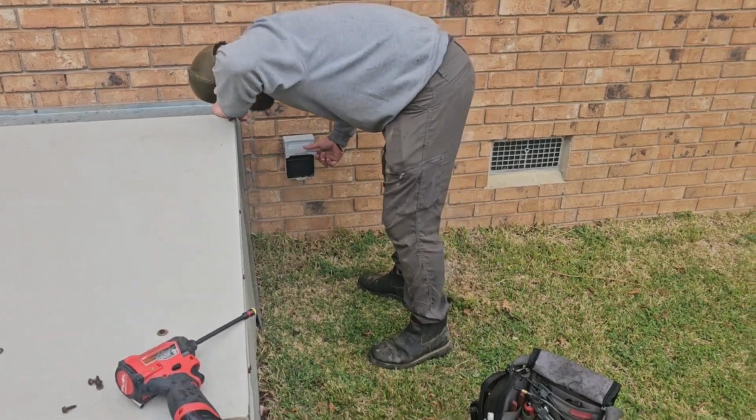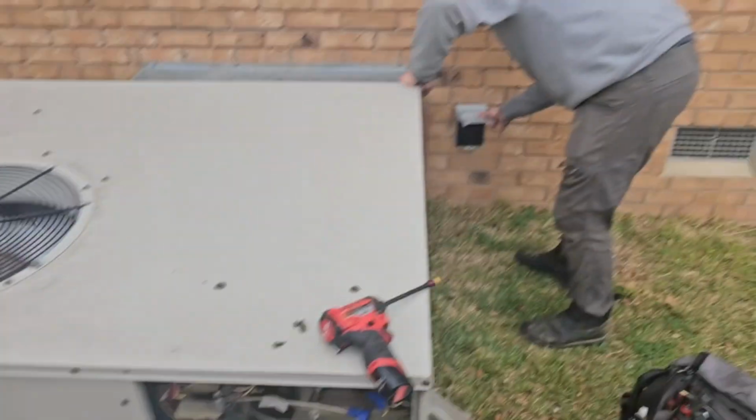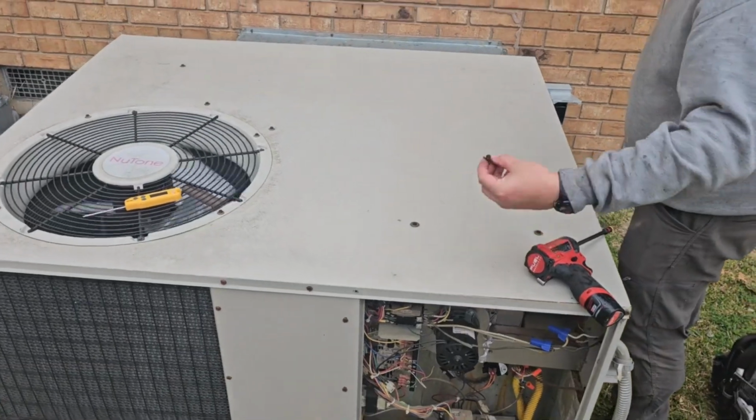See if that pulls out. I think that is the disconnect. Thanks, you good? All right, let's get the top off of this. Rain's starting to come.